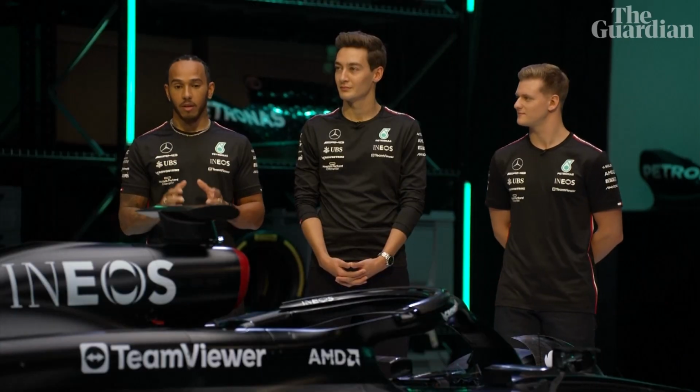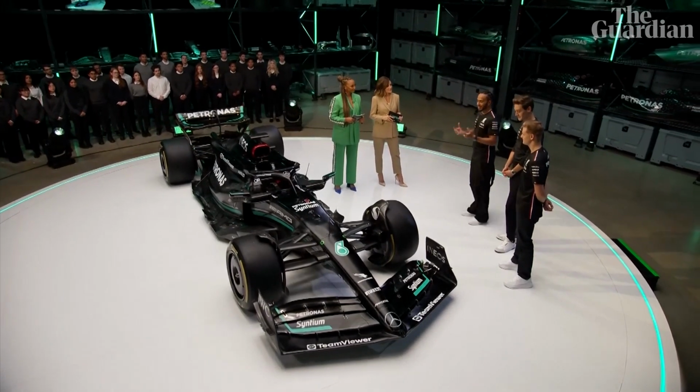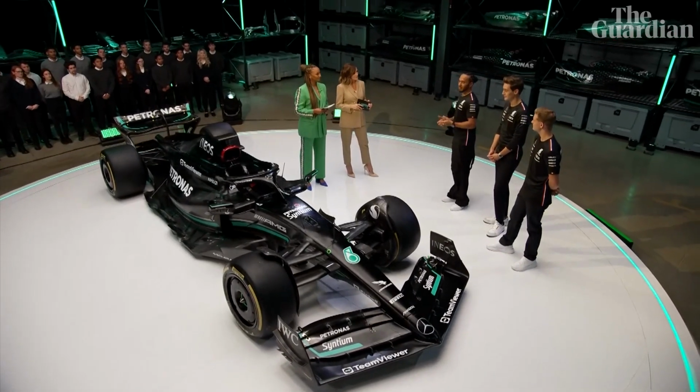I'm really, really excited, and I know everyone back at the factory has worked so hard to make this beautiful creation. So this is the most exciting time of the year when you get in for the first time, you drive out the pit lane, and you get that sense, okay, you've got the power, you've got the feeling, the mechanical balance, the aero working. That's what we're excited to see.